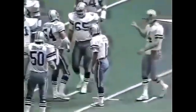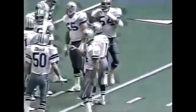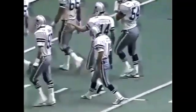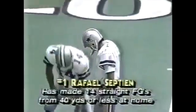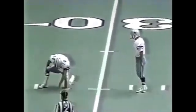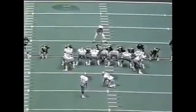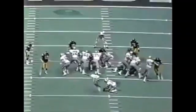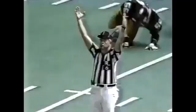And we mentioned earlier that Septien had injured his shoulder in practice the other day, and it bothered him, I think, on his first kick, which was rather a long one. He missed it. Let's see what he does here. An attempt from 38 yards away. Septien missing from 47 earlier in the ball game. He's got it. And the Cowboys stretch the lead 10-3.